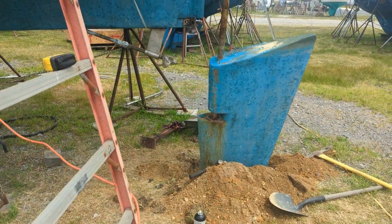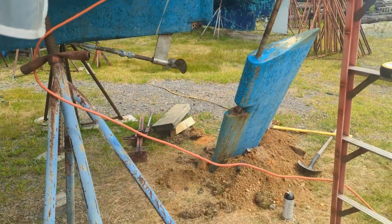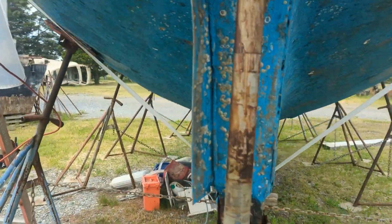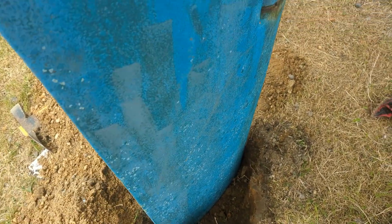Get it out, fill the hole back in. Well, it's down. Gravity took it pretty good. Slight miscalculation. I gotta get it back up and dig a little bit more out.